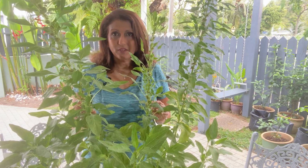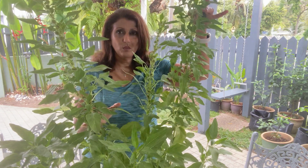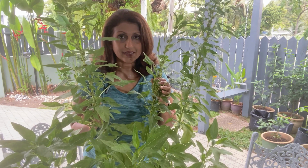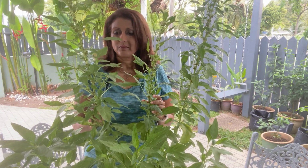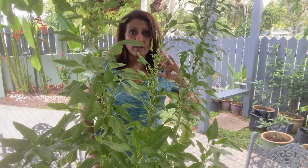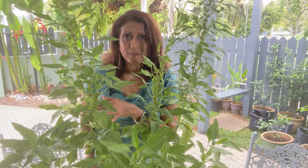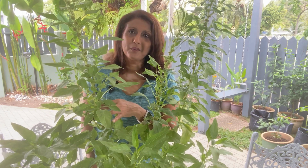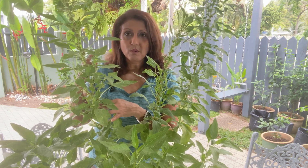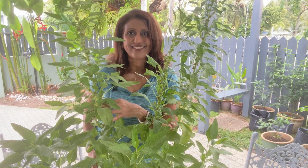I also mentioned in that video that I was going to keep these three plants, the one here, 1, 2, and 3, and not harvest the leaves because I wanted to keep them for seeds. So let's see what has happened between that time and today. I think it's been more than a month. My mistake is I should have labeled or made a note of the timing. But it's been more than a month, maybe almost 2 months, between that video and this one.